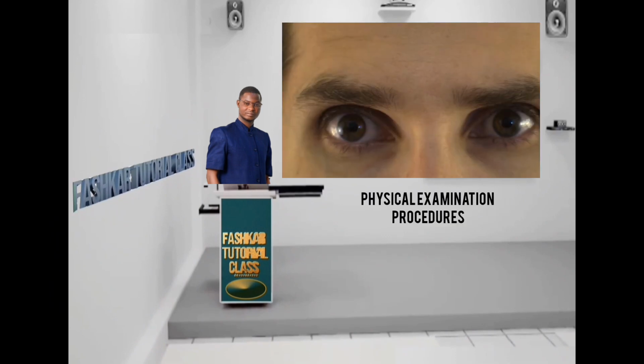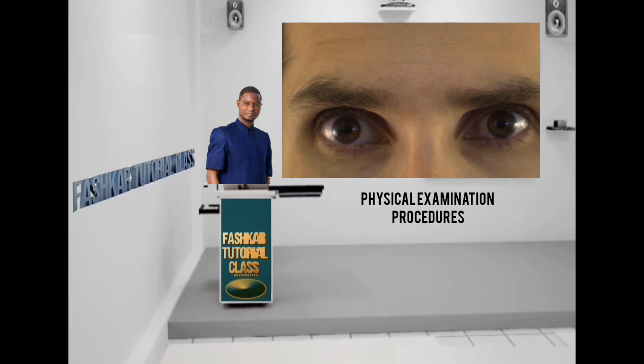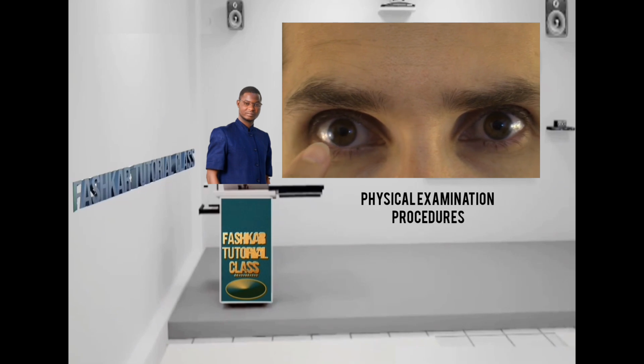Next, we're moving down to the eyes, and we're going to inspect the eyes first. And we're looking at several things. We're looking at the eyelid. We're looking at the sclera, which is the white of the eyes. We're looking at the iris. We're looking at the pupil. And we're looking at the conjunctiva.